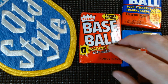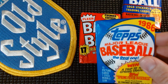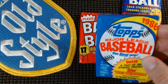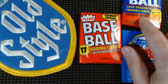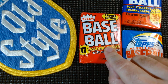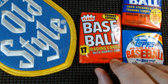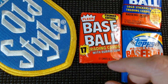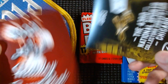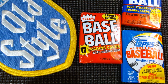All right, so I got two 86 Topps again, because I'm still looking for that Dawson to replace the one that I have. It's damaged. An 86 Fleer, which I've never opened before, and an 81 Premier Edition of Fleer, which even has the gum in it. So I'll probably be opening these three. Then I do have these two packs. Got all those single cards. The convention I sell, I bought a couple of those. Get to those.